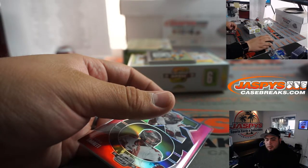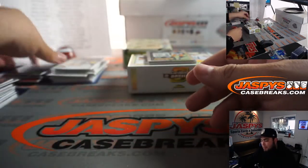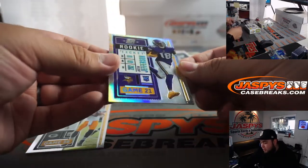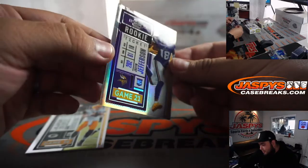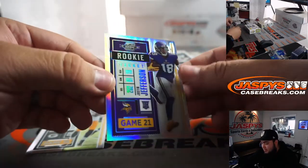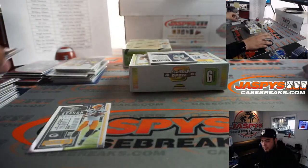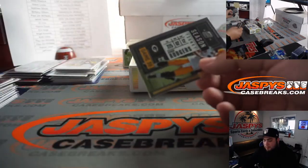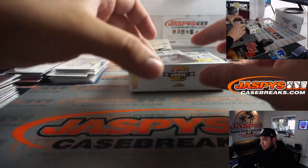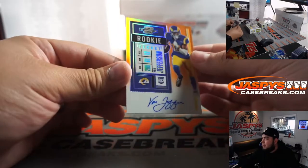What else do we got that's close to selling out? Ooh, what is this? This looks a little different pattern, unless it's damaged. It looks a little different, doesn't it? It's like a hyper. It's a Justin Jefferson, though. It's a little weird. Nucky for the Cowboys, and out of 50, Van Jefferson as an orange.